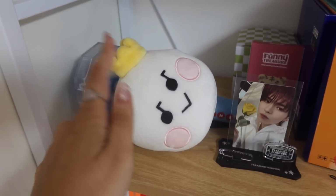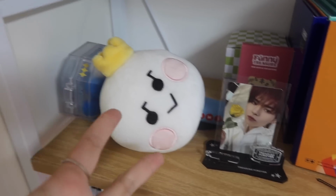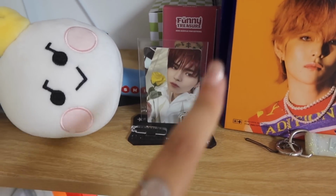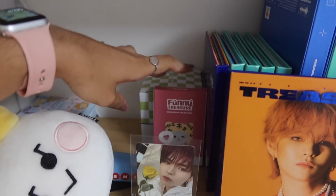And then I have my little Yoshi. It's a wrist cushion, but I put it on my light stick. Yoshi's my bias, if you guys are wondering. Then we have this little Hello Tour merch thing, which is a little PC holder, and I put one of my dupe Yoshi PCs here. We also have some other miscellaneous merch.